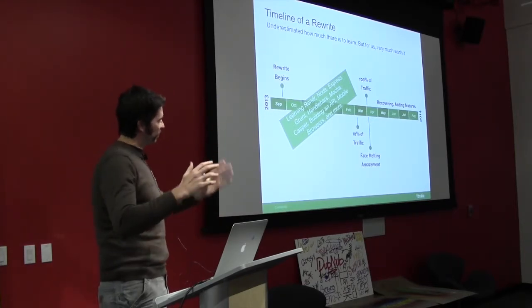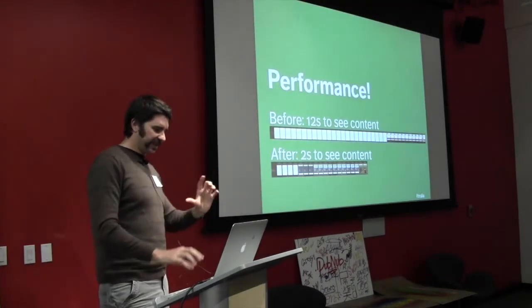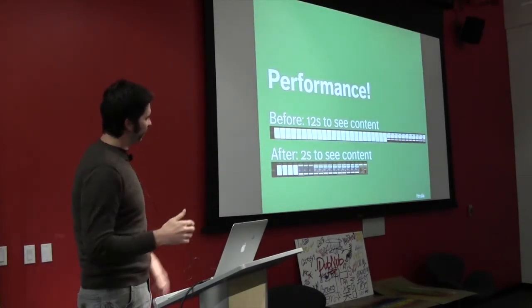Since then, we've been recovering from the shipping process and adding features. Just to give you a little bit of this, here was our before and after on WebPageTest.